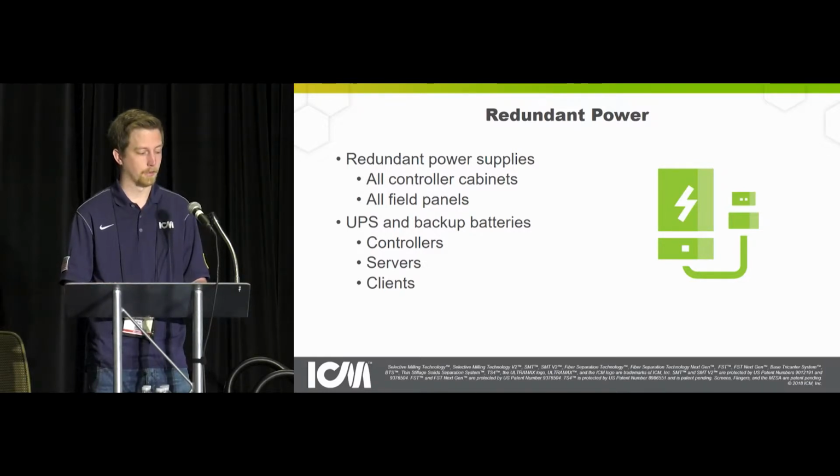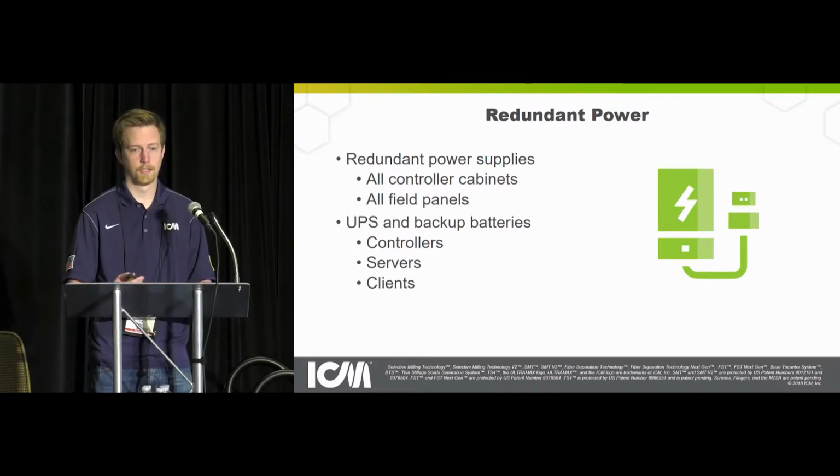The other big thing we implemented a lot more was UPS and backup batteries on all of our controller cabinets, our remote I/O cabinets, our servers, and our clients. Now if you have a short brownout or you lose an MCC, you still have control of your plant, you still have your HMI running on your clients, and your servers running, so you can still open and close valves. If it's a short brownout, maybe to help keep a tank heated, you can keep a steam valve open.